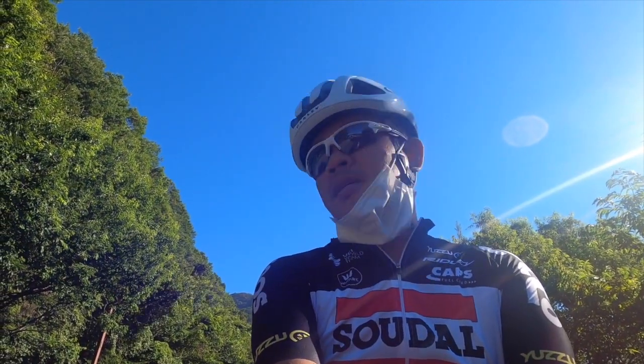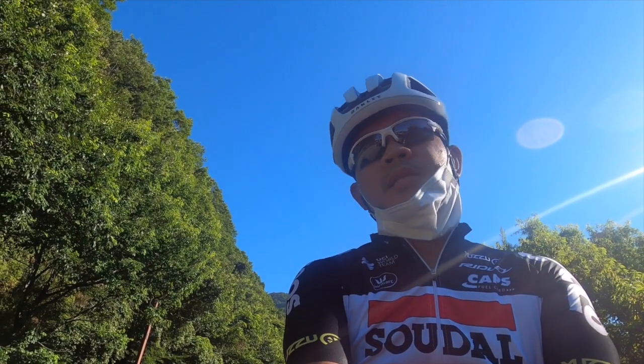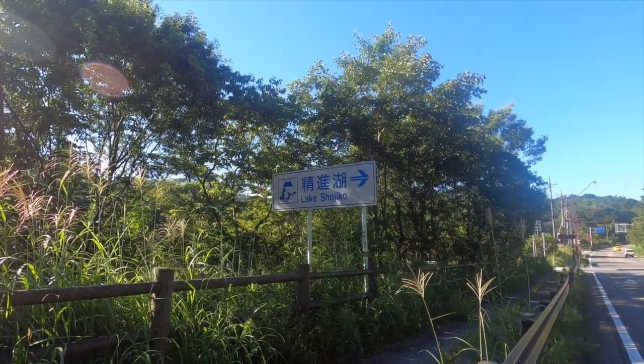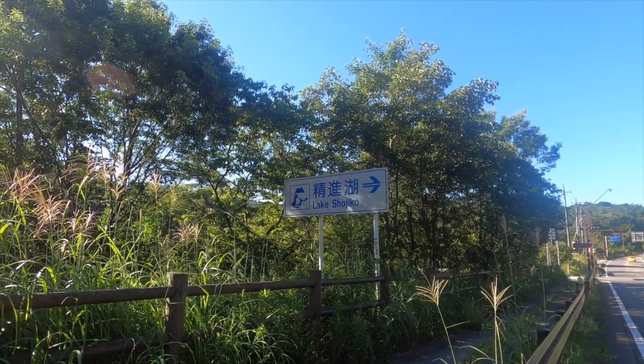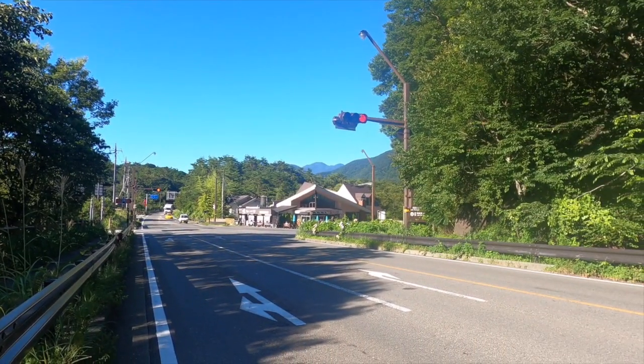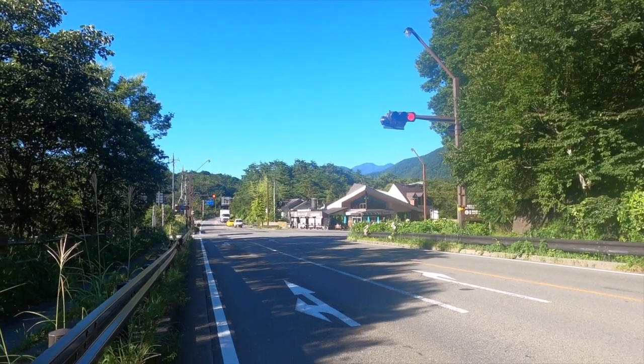I think that was insane. I've reached around 50 kph on flats. It's nice. So it says here Lake Shojiko, turn right. So at that corner I will be turning right.